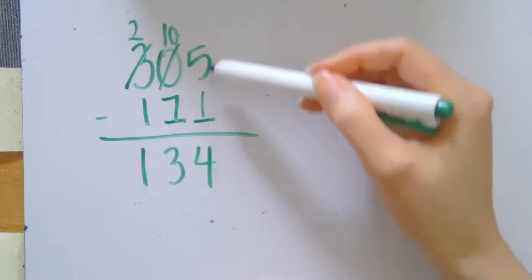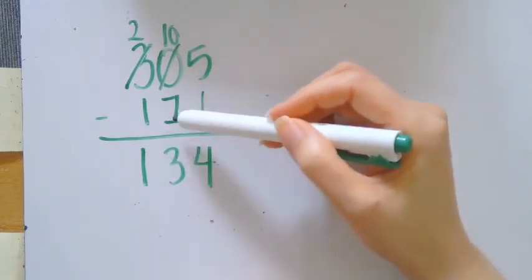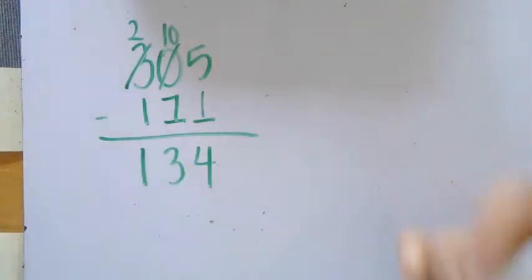4 plus 1, does it equal 5? Yes. 3 plus 7, does it equal 10? Yes. 1 plus 1, does it equal 2? Yes. I don't know. Is this getting better? I'm really liking the riddles here. I hope you're liking it too.